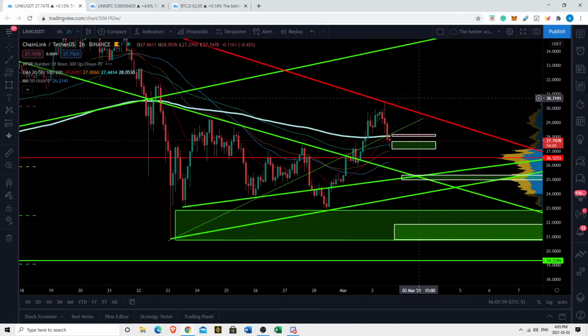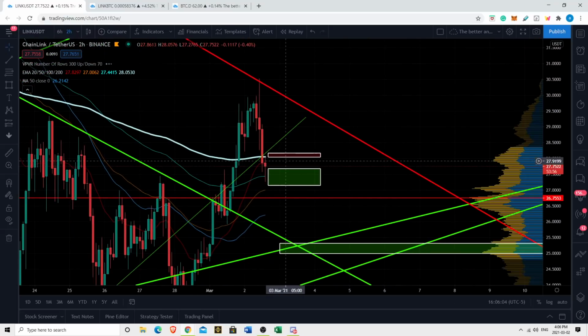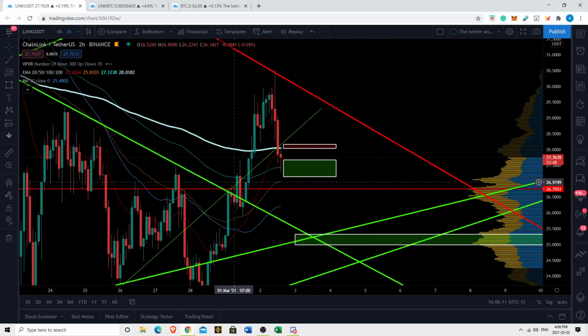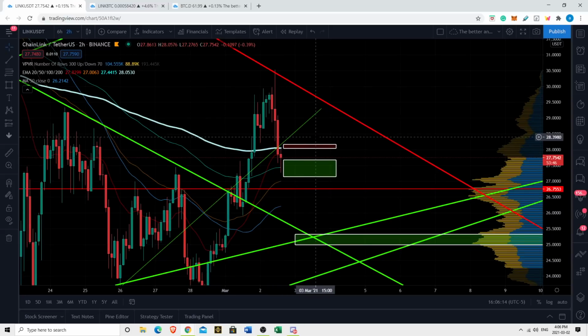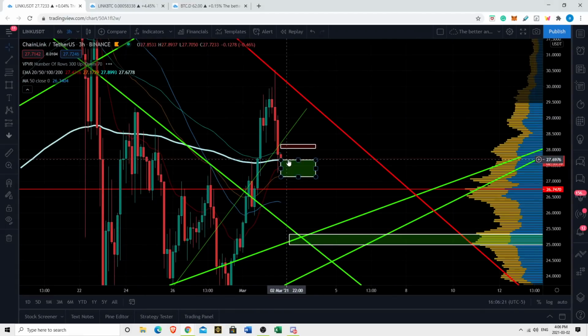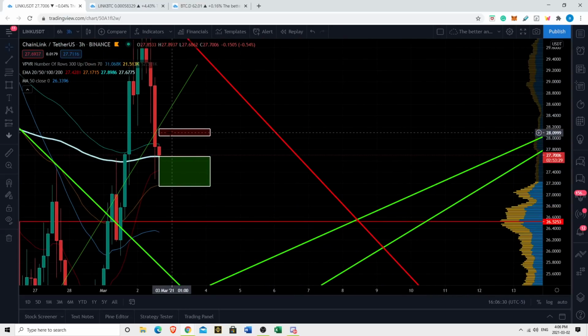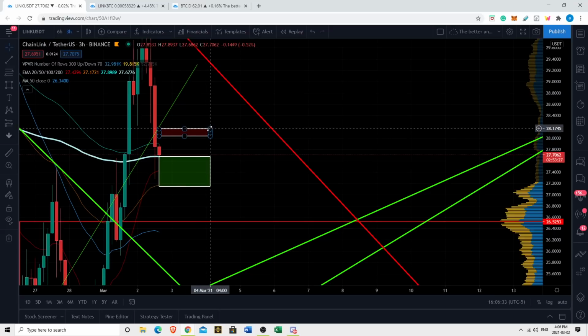Now, to understand what the next move is with Chainlink in the short term, I think we need to zoom in here because we're range bound between a very strong support area and a very strong resistance area. So we broke below this green support line here, and the 200 EMA on the 2 hour is right above us at $20, acting as resistance. Now, if we go over to the 3 hour, we see that the 3 hour 200 EMA is right below us at about $27.65, acting as support. So Chainlink is in this very tight range here between strong support and strong resistance.